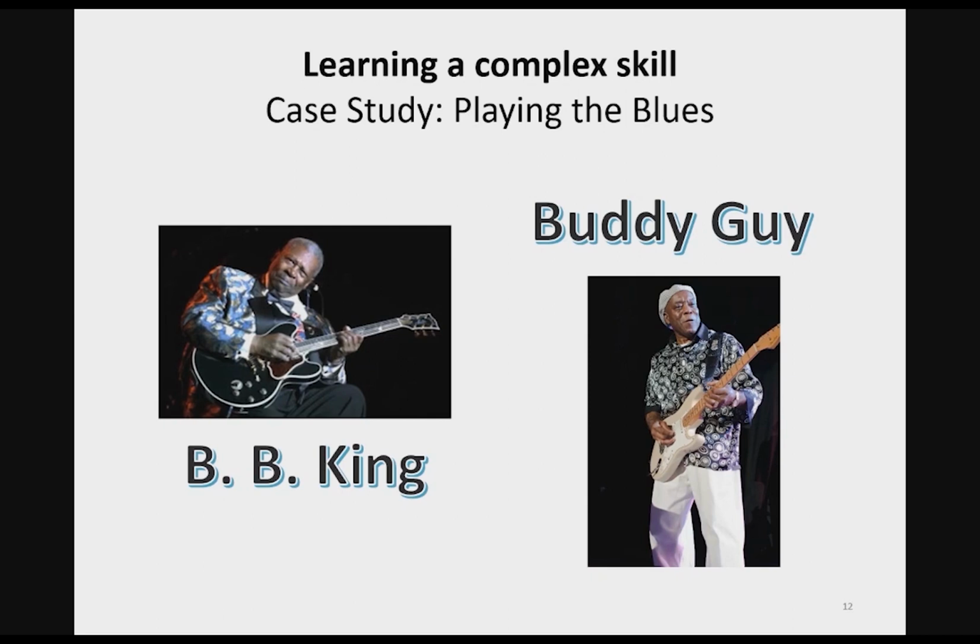Another big fan. So the reason I'm bringing up the blues is it's an example of learning a complex skill. Now, blues is very distinctive sounding music. You'll know it when you hear it, usually if you're a fan or even if you're a casual listener. Thing is that if you learn to play it, and I've tried to over the years with my guitar, there's a set of chord progressions that are very characteristic of it.